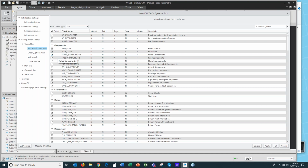For example, failed features. I don't run it interactively, so I don't have anything set for interactive. I'm not doing batch, which basically allows me to have it search a specific directory and run ModelCHECK on all the files in that directory. And then of course, at that point, we would have some auto fixes being done inside of there as well. Regenerate are the things that we want to check every time the model is regenerated.